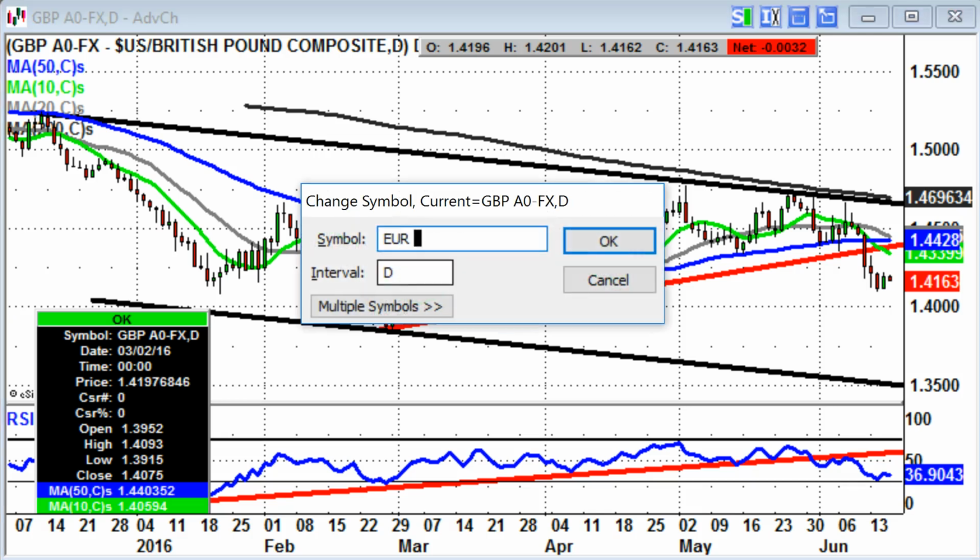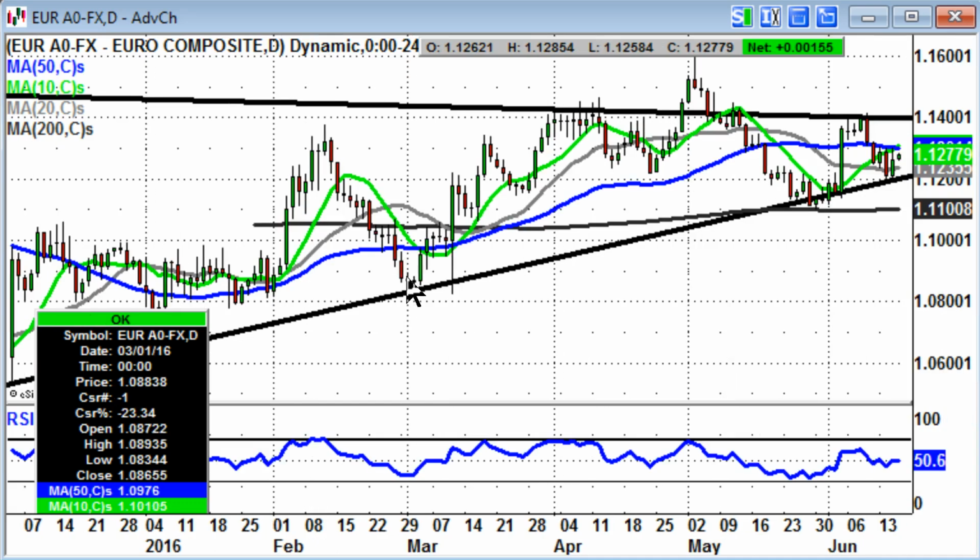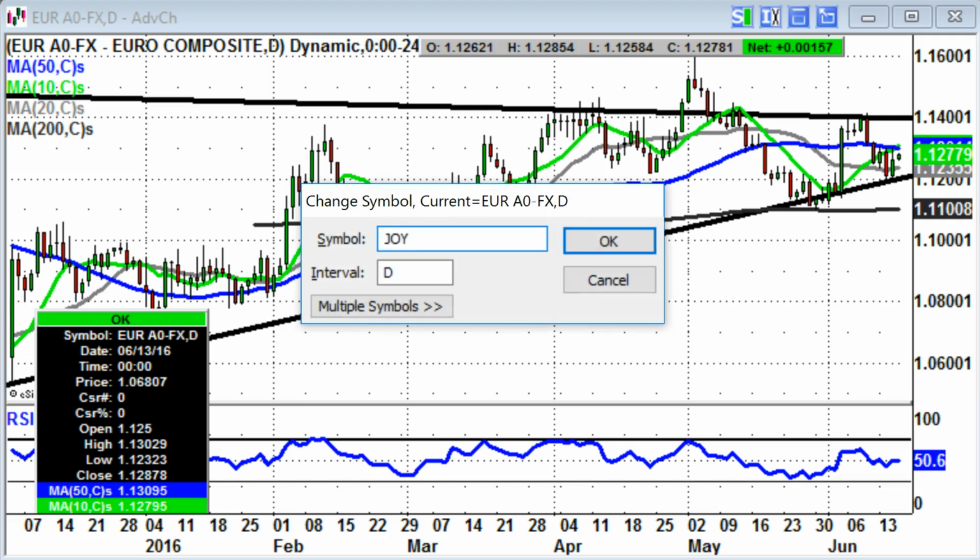On to euro dollar, not quite as bleak here. Still in this range between 1.12 and 1.14, so either trading the range or waiting for a break is probably the best way forward. RSI is neutral at 50, not giving us much of a clue there either. But obviously the position here appears rather more constructive than at cable.